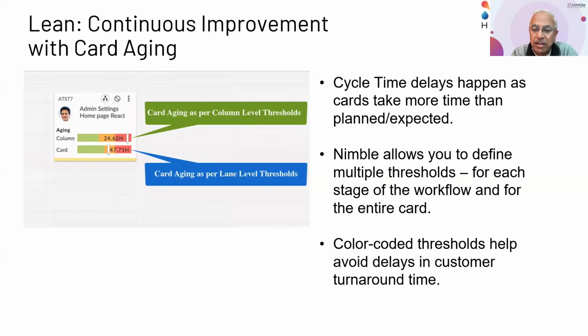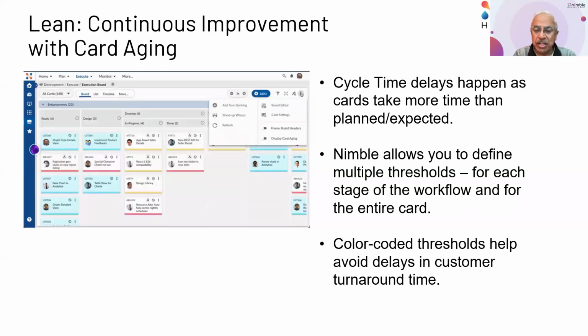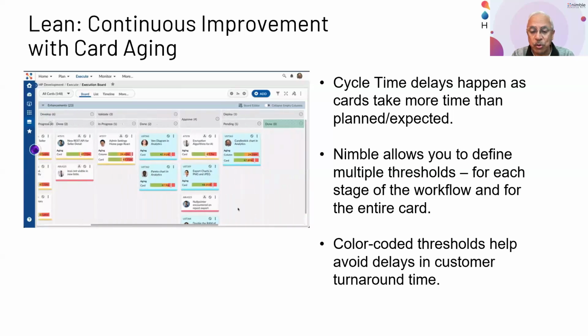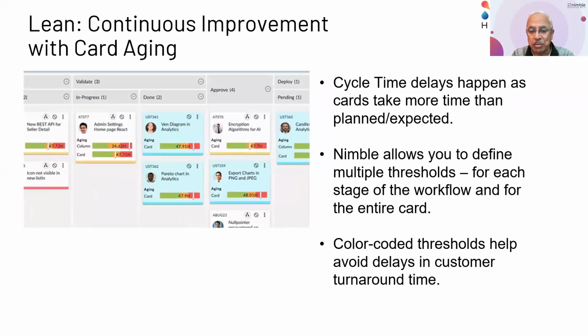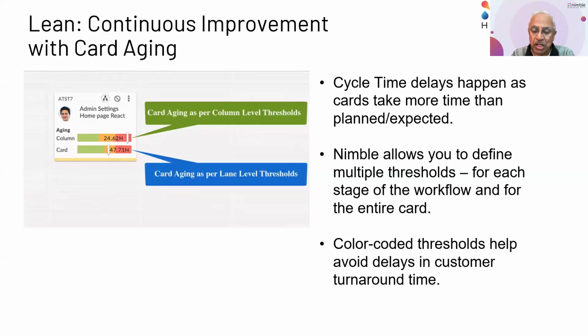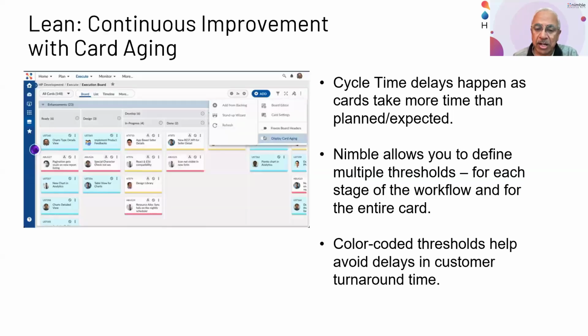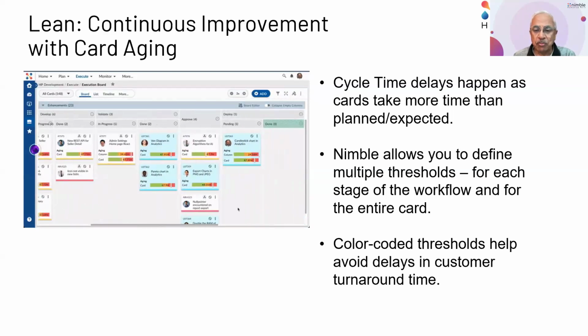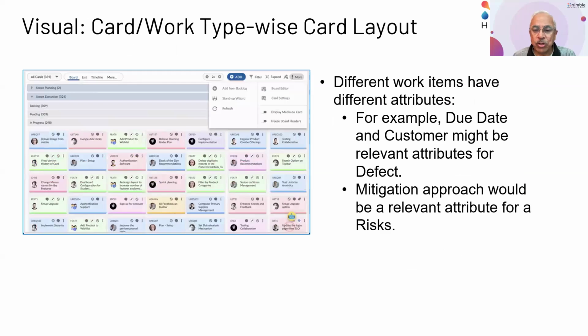code tells you that. So this is another thing that a lot of our customers who have used Lean and Kanban love, because this really helps them monitor cycle time performance very easily and very well, because they're able to proactively take action as cards might start to get delayed wherever they are on an overall value stream. Okay, let's go to the next one.